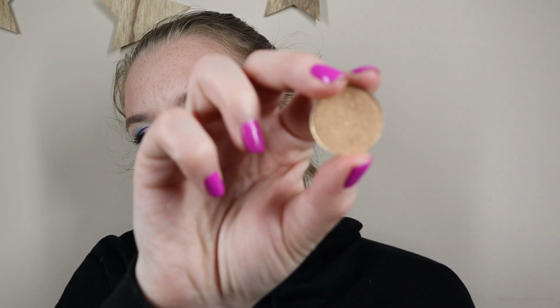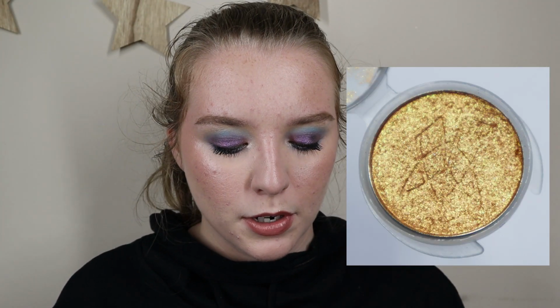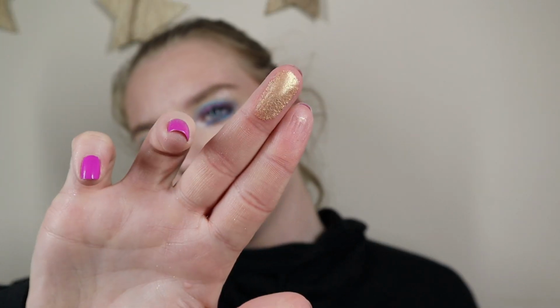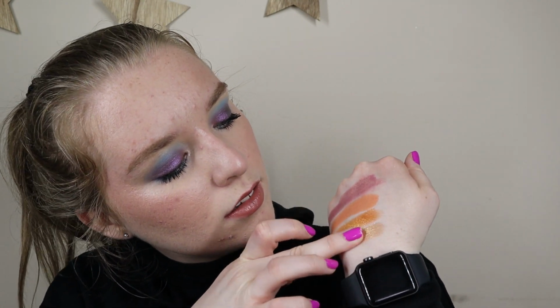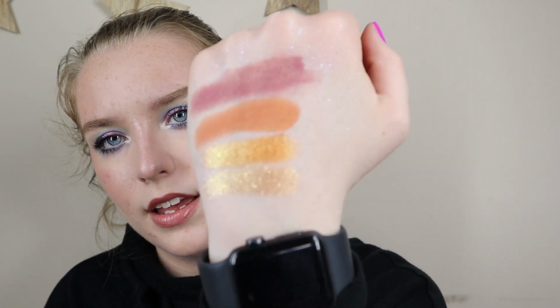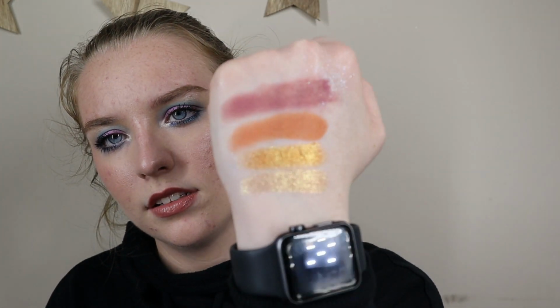Okay, the next one is the shade Honeycomb, and I was really on the fence on whether or not I wanted to order this one as well, but I think I watched a review from La Pocket Change. I'll link her channel down below. But this is a beautiful, super sparkly golden shade. I'm usually not a fan of golds, but something about this one, oh you guys, it just has my heart. Oh yeah, look at the glitter in that one. Oh my goodness, so gorgeous.